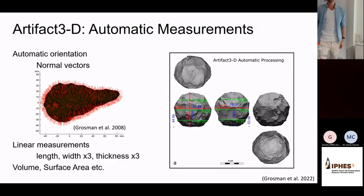But what does Artifact 3D do? The first step is a very important one, and it takes our 3D model and it gives us an automatic orientation of our artifact.